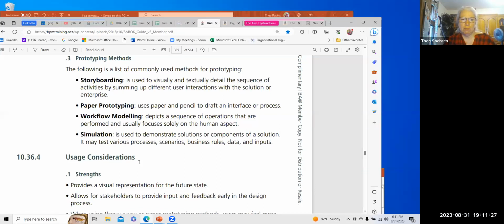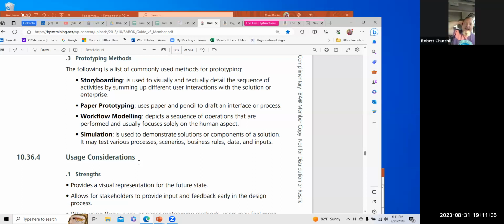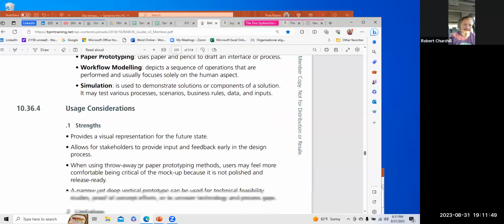Bob, you've worked a lot with simulations. Would you like to talk about that for a few minutes? Well, I can. I want to point out that, in fact, we have covered prototyping this cycle already, so there's already a recording of it. Okay.